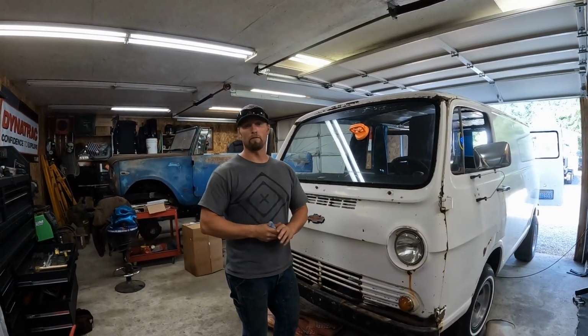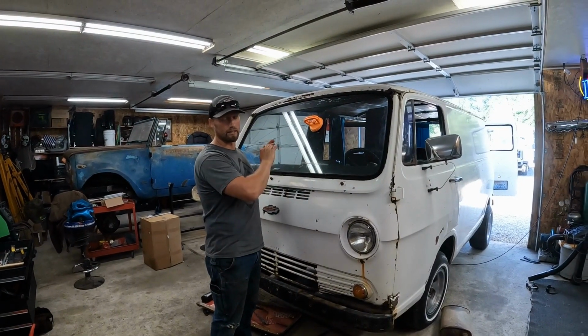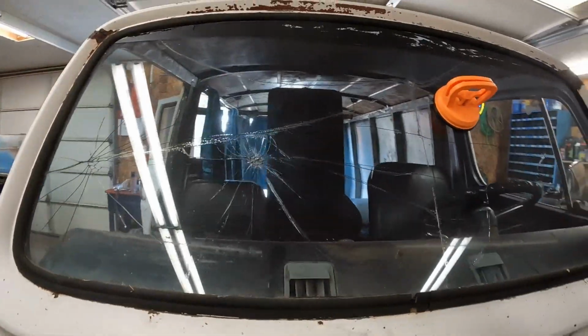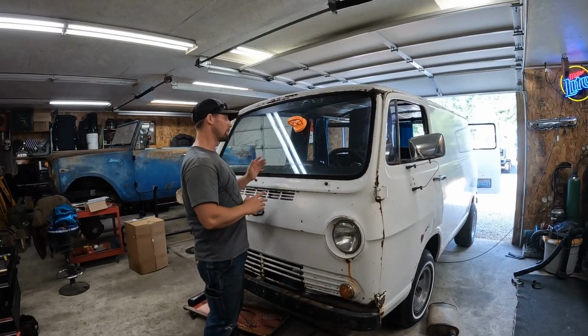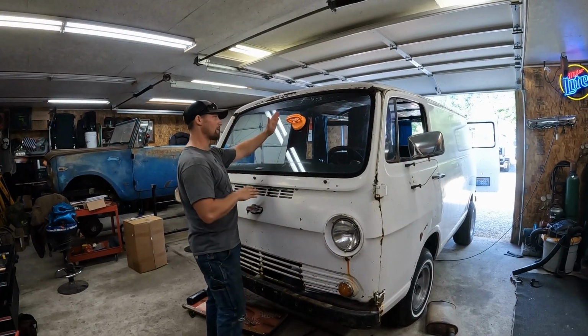So in the theme of making our van look a little better, our windshield is a disaster. It's spidered and full of cracks, and when the wife's riding in it, she can barely even see out of it. The other van has a windshield in it, which also is cracked, but it's only got two cracks running right up the middle.